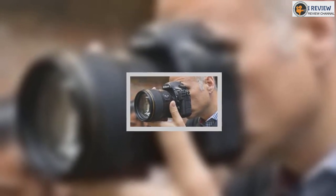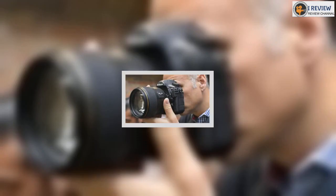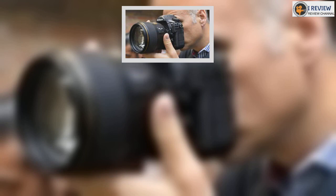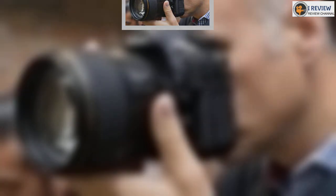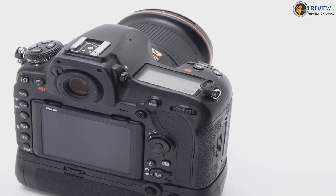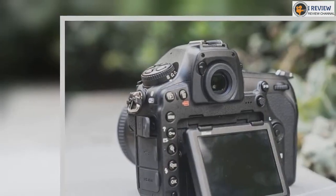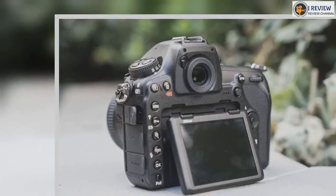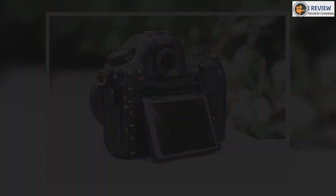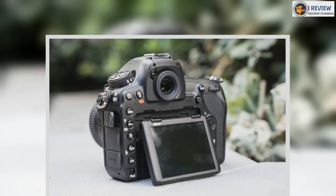While the D810 retained the same 36.3MP resolution as the groundbreaking Nikon D800, it's been eclipsed by both the 50.6MP Canon EOS 5DS and 42.2MP Sony Alpha A7R II. The D850, though, gets an all-new 45.4MP full-frame back-illuminated sensor, BSI, which is a hefty increase in pixels over the D810 and only marginally behind the 5DS.